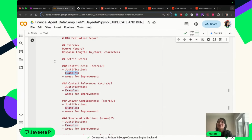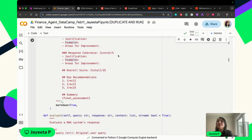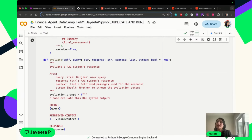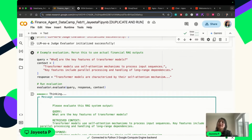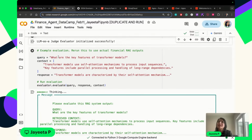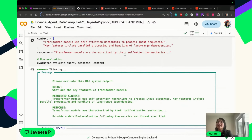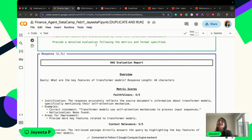This will help us make sure that if it's rating something as 3 out of 5 or 4 out of 5, there is a way for us to go back and see why it was bad and try to fix that in our second iteration. And then we also ask for an overall score and some key recommendations. So feel free to read through it. I did not use the query that was there before. I just ran a sample use case asking what the key features of a transformer model are, and it gave a very generic answer and missed half of it, because it just said they're characterized by self-attention and didn't give much context. So please feel free to test it out with your data or your questions and context and see how it works.